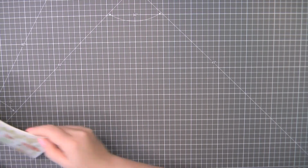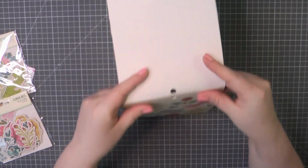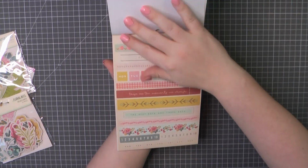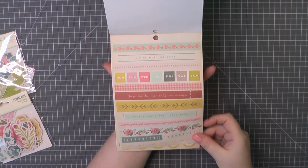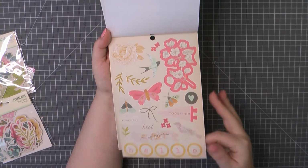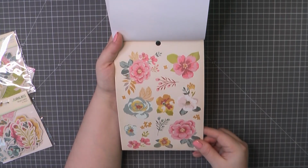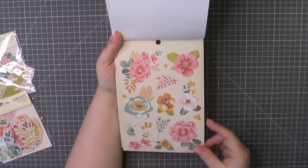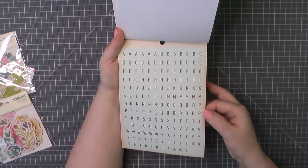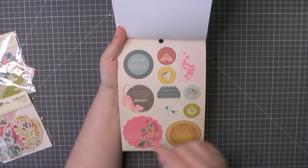And then you also get a sticker book, which is chock full. This has 513 stickers in it. I'll give you a flip through of all of it. Really great for scrapbooking, if you like to make journals. Just beautiful, beautiful colors. This is a little hard to tell, but the background of this is a very light blue, and then the writing is gray. Love this one.